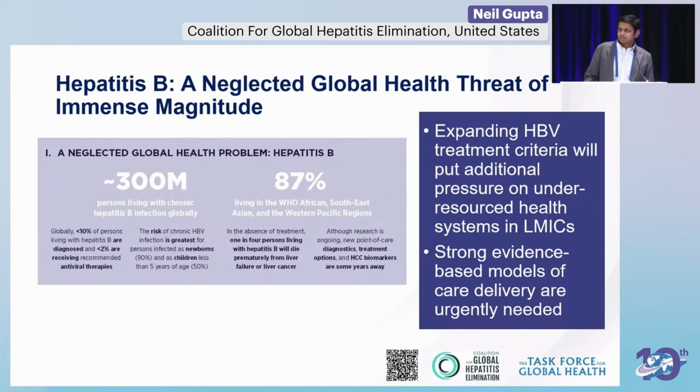Given that we're at a viral hepatitis elimination meeting, I'm not going to go into the background on hepatitis B. I think everyone in the room realizes the massive global health threat that hepatitis B poses in the world. Approximately 300 million people infected, vast majority living in low and middle income countries. And we know the paltry numbers of diagnosis, linkage to care, and treatment around the world, which is magnified in low and middle income countries.